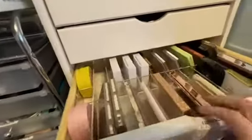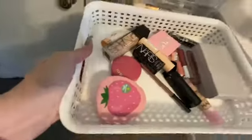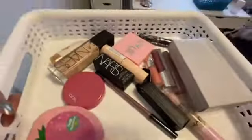That's it for that. You know what I want to do is go back into this drawer. Oh, I did pull out a highlighter. Okay, never mind. I've got it. That's one of the new ones I wanted to try. So that's it for these drawers. So this is everything I am putting in the drawers. So let's go over and we will fill the drawers.